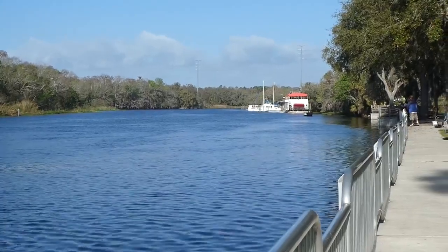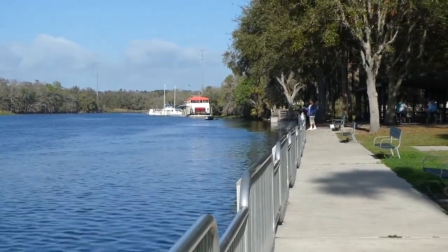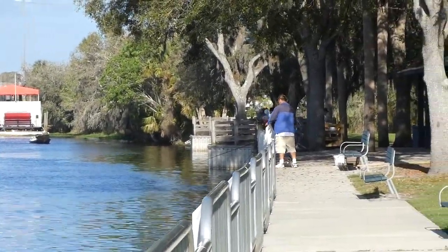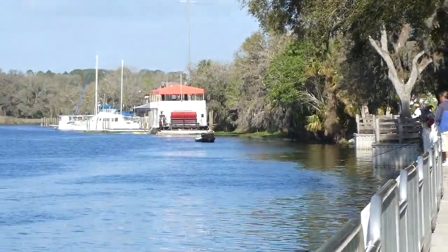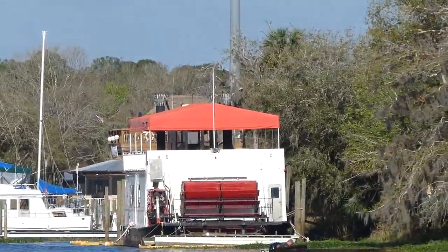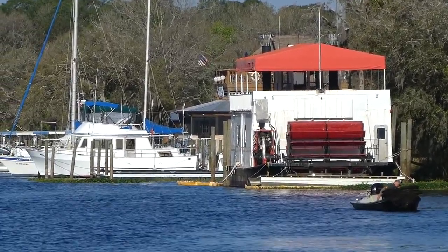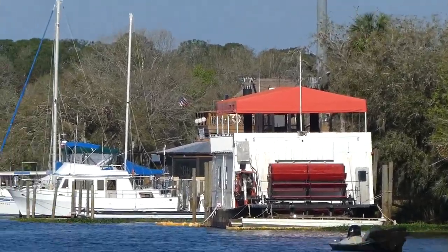But it's a very active river. You see a lot of fishermen out here. We've seen some people catching some fish out here already this morning. But just a beautiful, beautiful spot out here. There's a riverboat up here. I'm not sure if they use that riverboat or not to take excursions. There's a restaurant right there. But I thought at one point they were going to take river cruises out there.